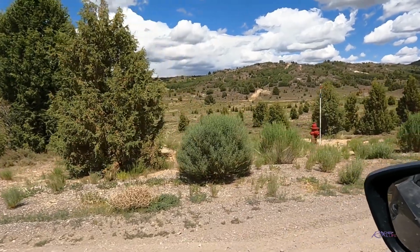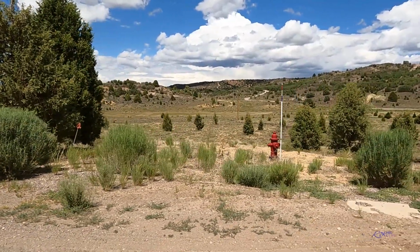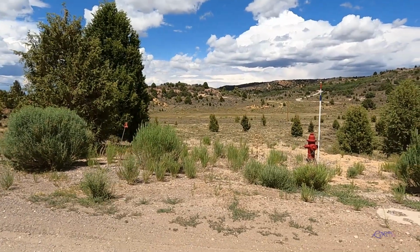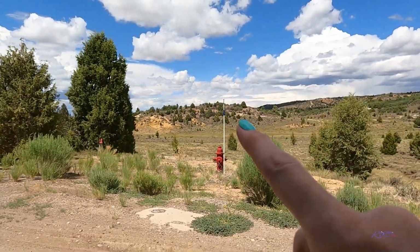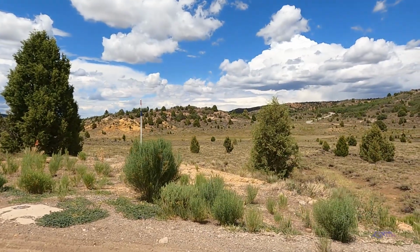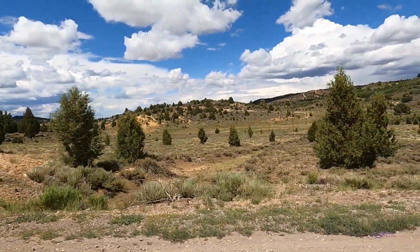Here we are at the pond property. There's a fire hydrant and what looks to be a water spigot. So here's that little mountain, and the pond would be here, but this seems like it floods with a lot of water. So I'm going to take a drive over there.